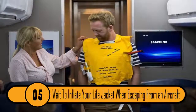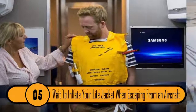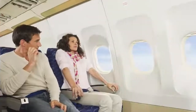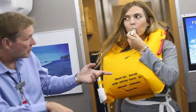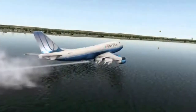Number 5. Wait to inflate your life jacket when escaping from an aircraft. If a plane is going down, or if it is forced to make a water landing, it's difficult not to panic. In your panicked state, you need to remember one important thing. Most people will try to inflate their life jacket as the plane is going down or when the plane is filling with water. That is a mistake.